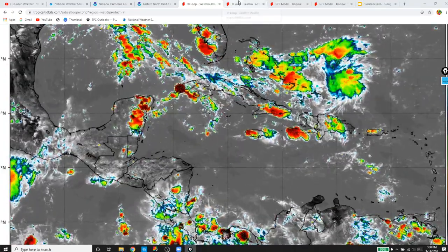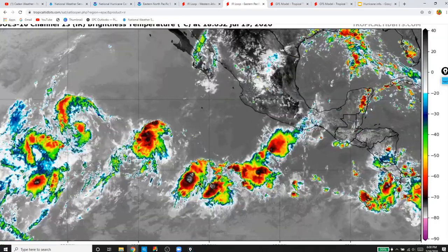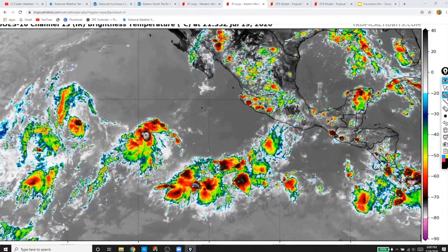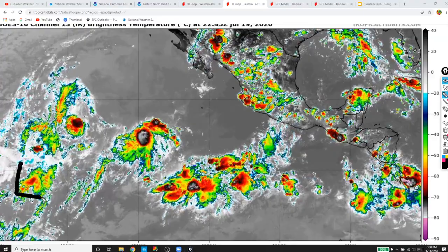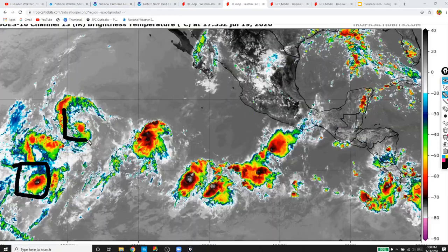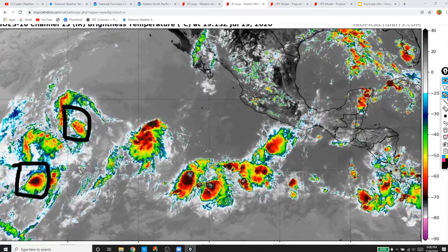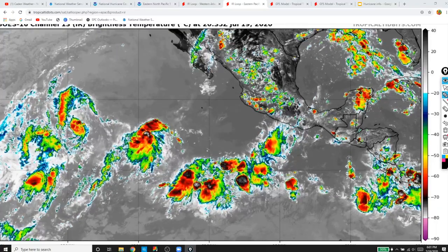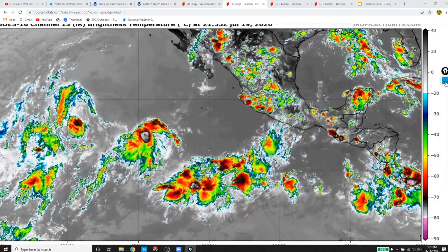Now let's take a look at the other area in the Western Pacific near Mexico. There's a lot of things here that we're looking at, so it might be hard to tell the difference between the storms that we're focusing on. The storms we are focusing on are this one, as you see on the left side of your screen, and this one. Both of these storms have a chance of formation near the Mexico coast. Again, there's a lot of other things that we are looking at here that might get confusing, just so you know.